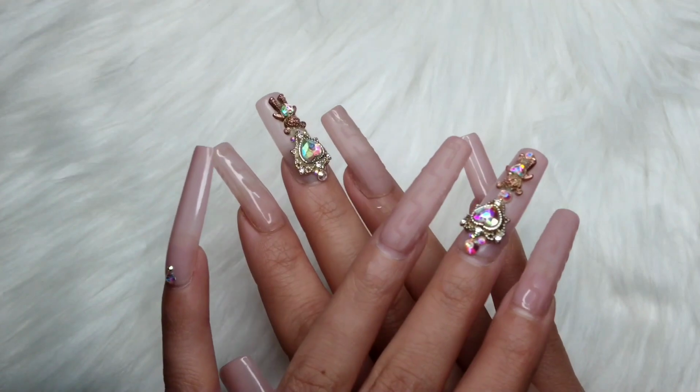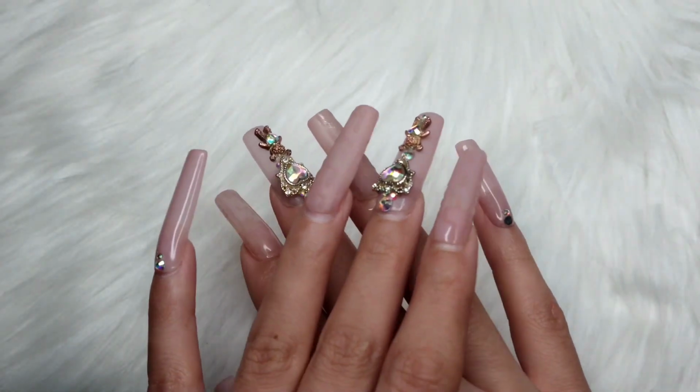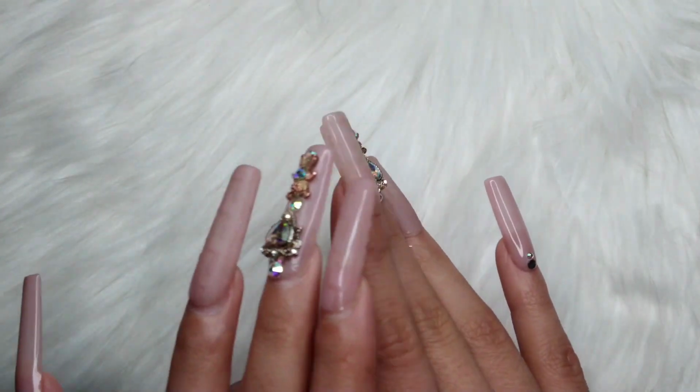Lovely. So quick disclaimer, I am here with a swap reveal that I received probably about a week or two ago.